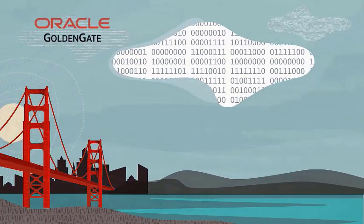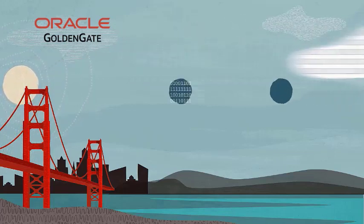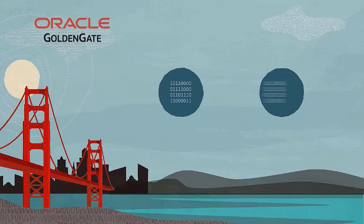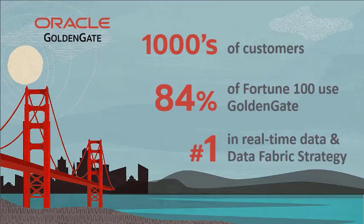Oracle Golden Gate is the industry's premier multi-cloud technology for building real-time data fabrics, data mesh, and data replication solutions. With class-leading, high-throughput, and extremely low-latency streaming data, Oracle Golden Gate is in a league of its own. Thousands of customers in over 180 countries globally trust Golden Gate with their most important data, and Golden Gate is consistently rated as a top leader for data integration and enterprise data fabrics.